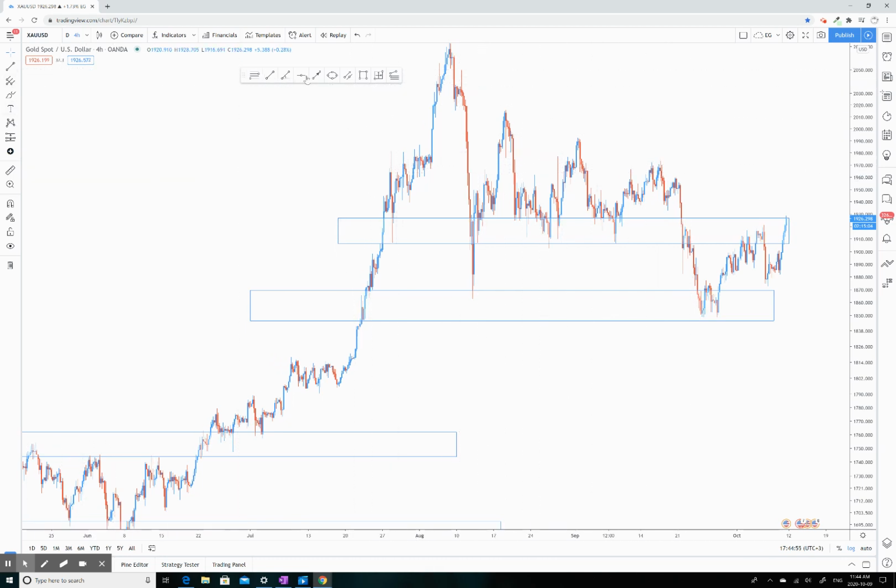If we were to take a horizontal line and just touch off of the majority of the wicks that are passing through here, we can see there were many of them, right? So this would be a possible target. Our next target, and you can keep riding up to each additional zone, all right? You guys know I like to zone things in, so I would not leave that as a line. I would actually take this whole area and box it in, and that's where I'd be looking to take profit.